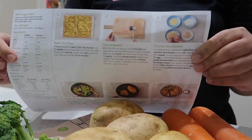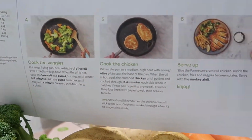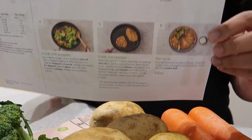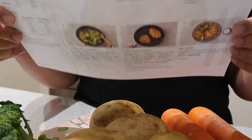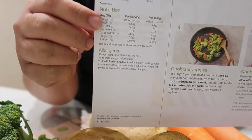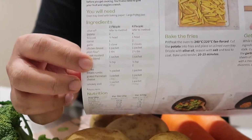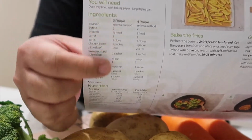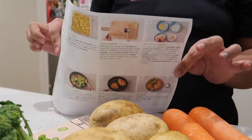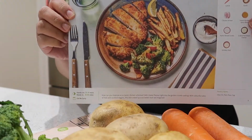another plus point with HelloFresh, with their recipe, there's pictures as well. So you can also see how you will be able to do all of the procedures, and it's got also the nutritional facts here, the allergens, and these are the measurements of the ingredients as follows. So we're gonna try to cook this one now, and hopefully it will end up looking like this.